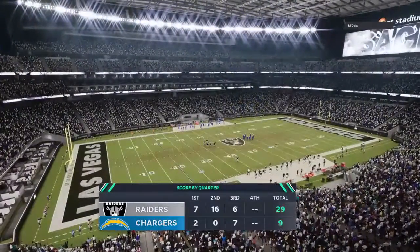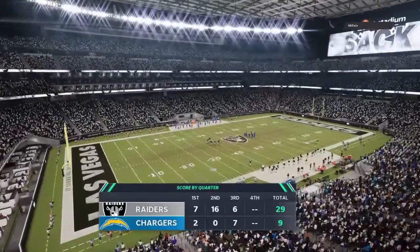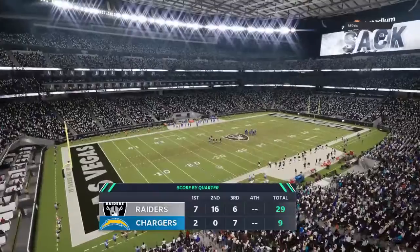Here in this Thursday night matchup. This is the National Football League on EA Sports.